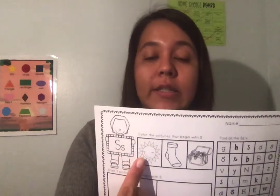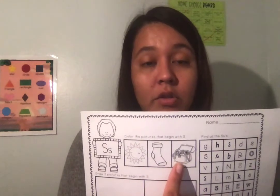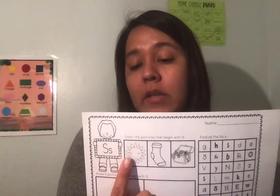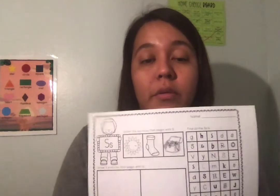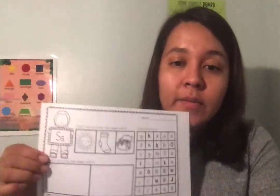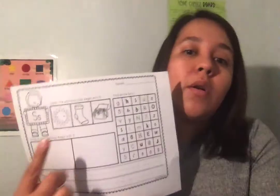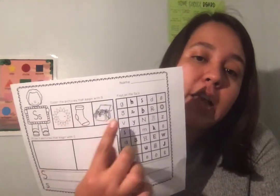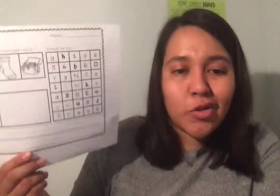So, sun, sock, treasure chest. One more time. Sun, sock, treasure. Which one begins with the letter S? If you said sun, you are correct. And if you said sock, you are correct too. So, you're going to color all of the pictures, and then I want you to cross out the treasure. Even though treasure is cool, it doesn't begin with the letter S.